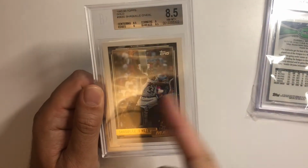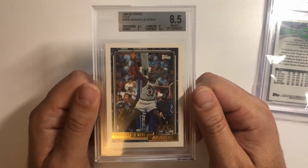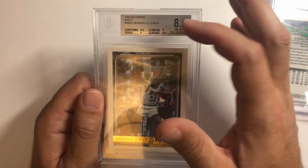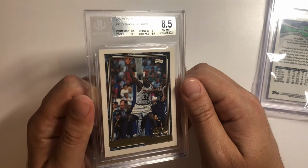So the left to right on this was good. I do know the top to bottom isn't perfect, but is it 8.5? I don't know. Maybe it's a 9 in my opinion, but who am I? So the other stuff, the corners and the edges are both 9s, and the surface is an 8.5. I knew that wasn't great because it did have a couple weird little marks on it.